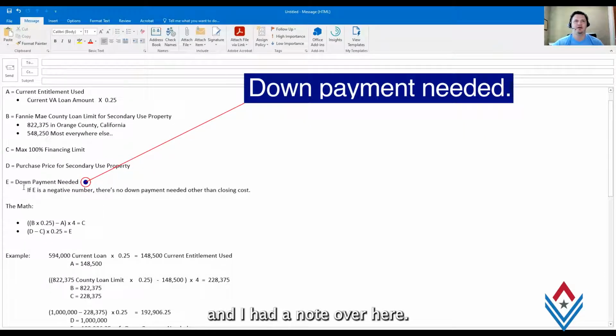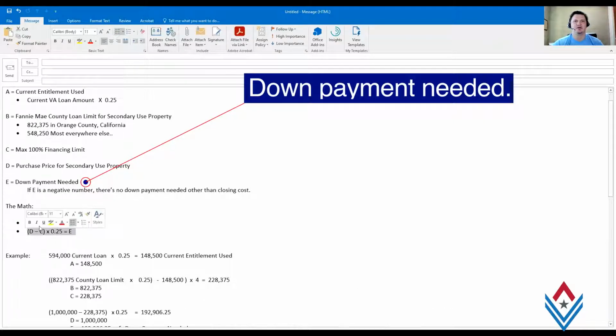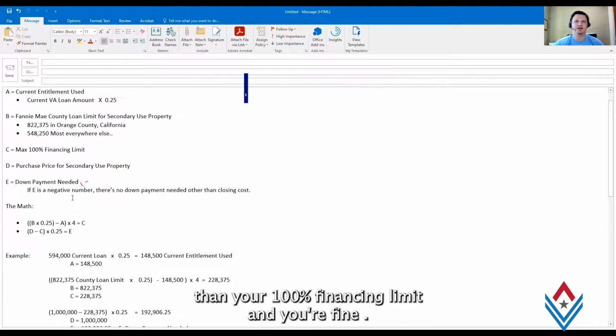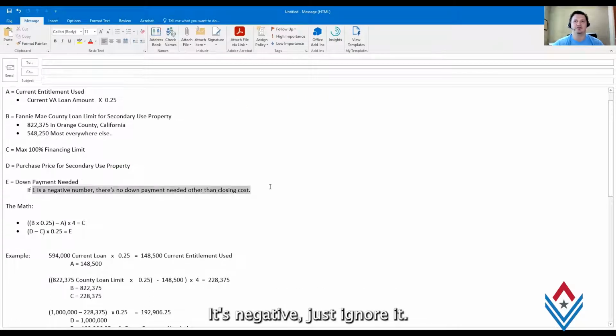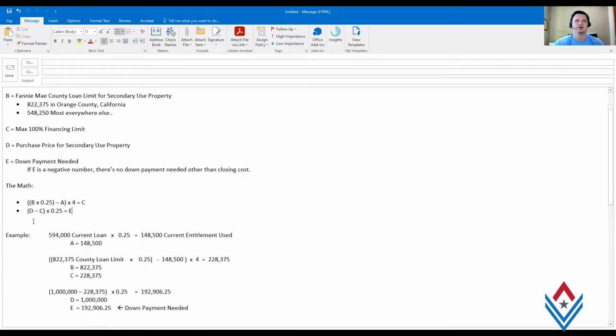I had a note over here: if you go through this math and this number ends up being negative, it's because your purchase price is lower than your 100% financing limit, so you're fine. If that's negative, just ignore it, and there's no down payment needed if you follow this math.